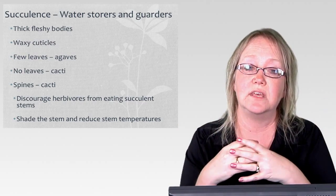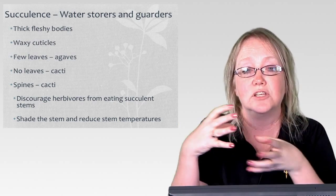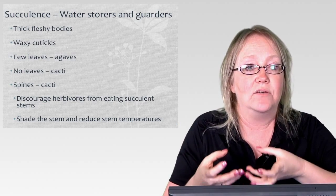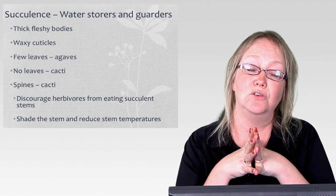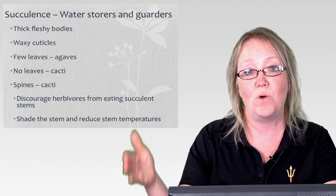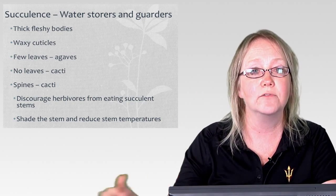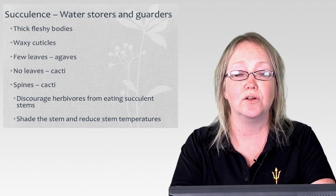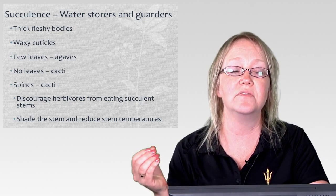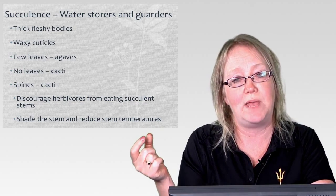They have tissues within them that are actually mucilaginous that allow them to store that water inside them. They have very waxy cuticles on the outside of them, a waxy coating basically covering their bodies so that they are not losing any water through their skins other than potentially through those stomates.